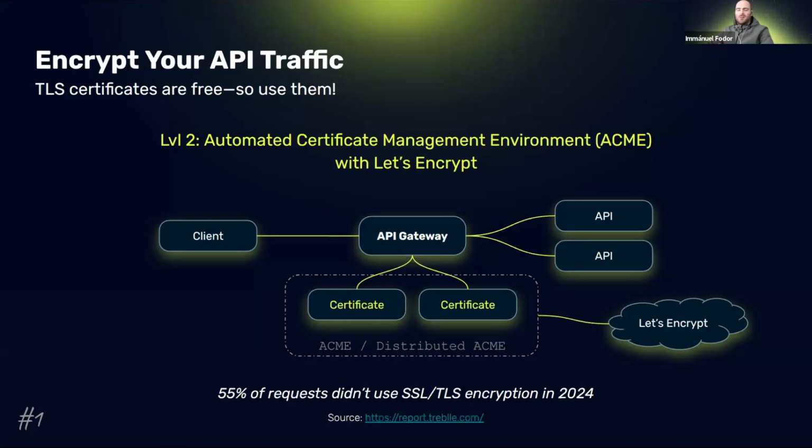This opens up level 3, when you don't rely on a third party, but you manage your own private key infrastructure. For example, with our gateway, you can have an integration with HashiCorp Vault, which can not just store secrets but also certificates, and also supports the ACME protocol, and can do the revocation and renewal of certificates. This way, you can secure your traffic, and you don't need to be afraid of man-in-the-middle attacks or a malicious attacker or actor modifying your request or response data.